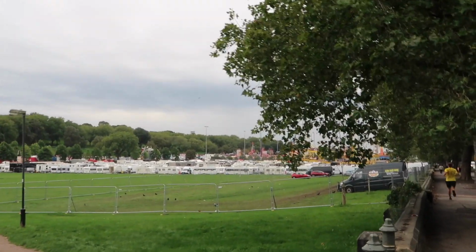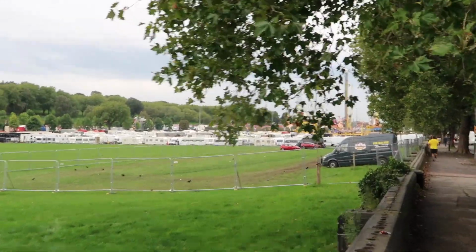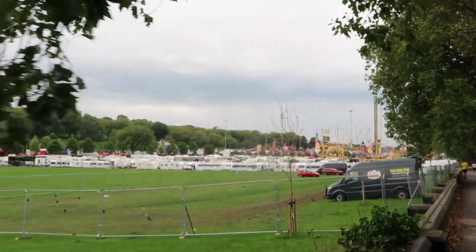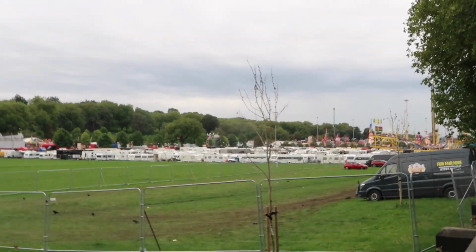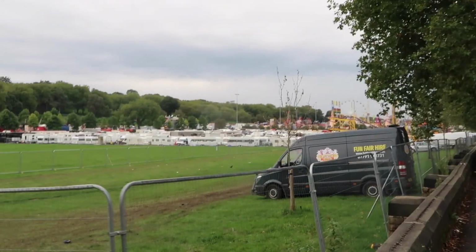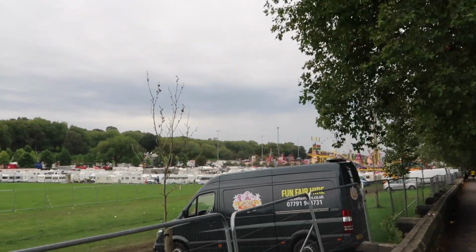Fair doesn't open until 4 o'clock today. It's just gone 2. So we're going to take a walk down, show you what it's like without all the hustle and bustle of the crowds. And then another day I'll come down and do it when the fair's in full swing, so you can see all the atmosphere, the lights, the sights and the sounds. So yeah.